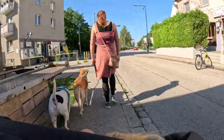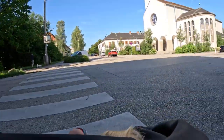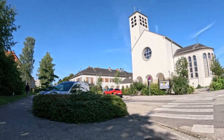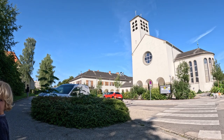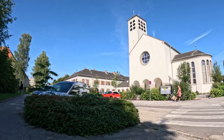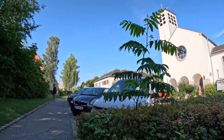We are now, actually, at a church. This would be the so-called Pfarrkirche, Heilige Familie. There are some schools and a kindergarten in this area. It's quite a big complex. Most churches are actually quite big complexes here.